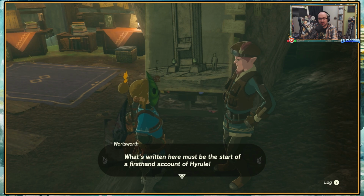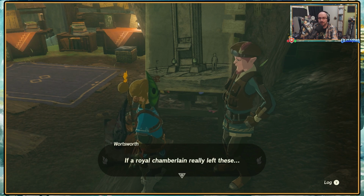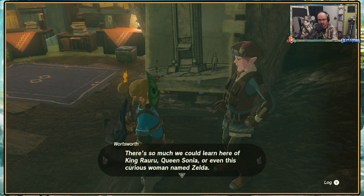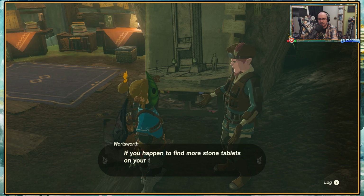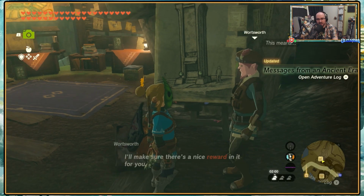What's written here must be the start of a first-hand account of Hyrule. Did you notice the number 13 there? That means there are 12 more stone tablets to be found. If a royal chamberlain really left these, it's an interesting perspective on the day-to-day life of the era, one which the history books don't mention. There's so much we could learn here of King Rauru, Queen Sonia, or even this curious woman named Zelda. 12 stone tablets left. Fascinating. If you happen to find more stone tablets on your travel, get some kind of visual evidence of them and show it to me. I'll make sure there's a nice reward in it for you.